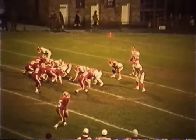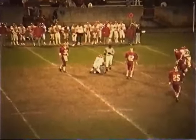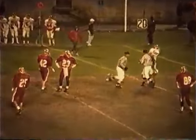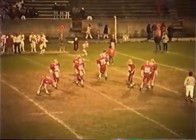From the run and shoot once again. There's the snap. Allen rolling to the left, looking downfield. Throws it up in the air. And it is incomplete. Hamilton in on the catch. There's a flag on the play. I believe they're going to call Tony Palmer for interfering down there, but I don't think he meant to. Let's wait and see.